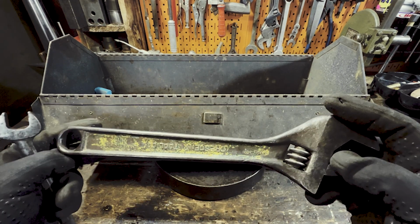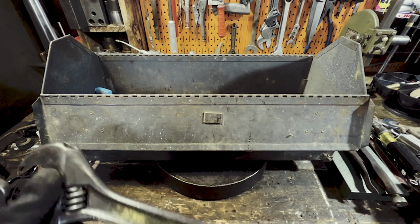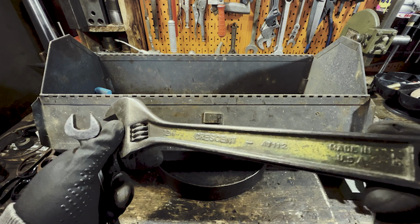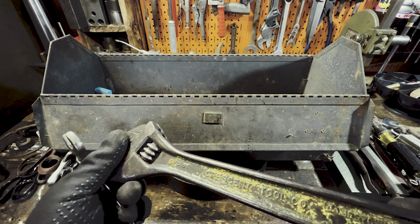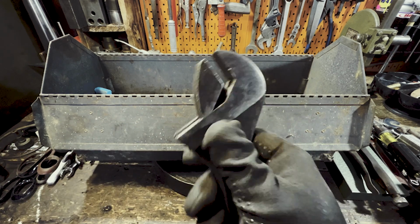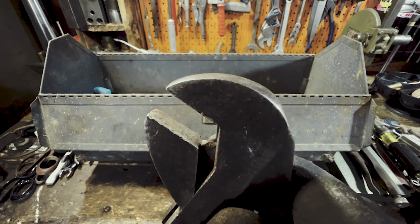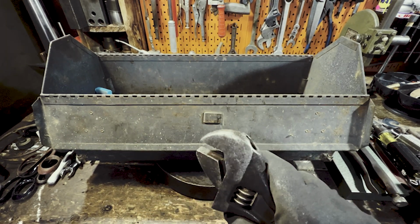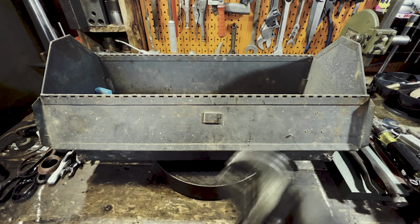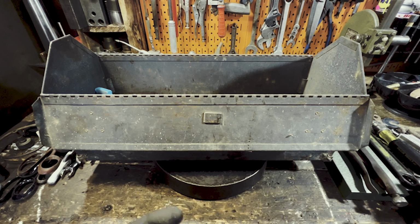A 12-inch, is that 12? Yeah, 12-inch Crescent AT112 made in USA. Crescent Tool Company, Jamestown, New York. Works fine. The edges aren't too bad, bunged up or anything, not really folded over. Can maybe file those down a little bit, straighten them out, but otherwise good to go.